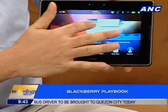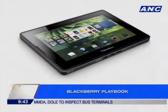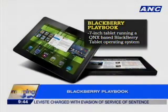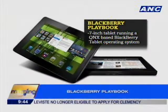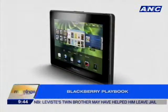Is the interface easy to learn? What operating system are they using? They're using their own operating system, the QNX for tablet PC. So this device is more useful if you have a BlackBerry device. Well, that's another question. Is it something you would be interested in if you weren't a BlackBerry user, or is it really maximized by people who are BlackBerry nuts? Is it a device specifically targeted for them?